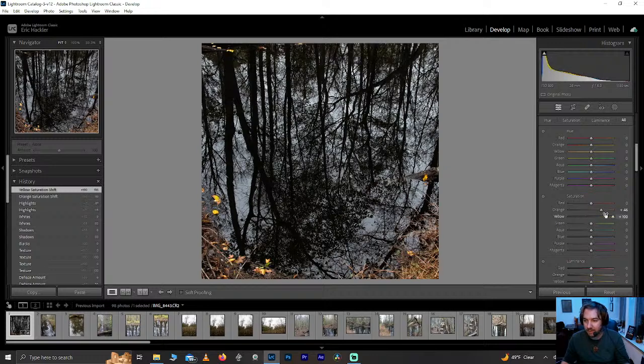Let's see, make the yellows pop. If I pull those down, pull the oranges. I don't know, a little bit of orange up is good, and the yellows down a little bit. The yellows are affecting a little bit of the area, whereas the oranges are affecting more just the needles. Let's stick with orange. If I pull up blues, that's going to be in the sky, and I don't really want that.